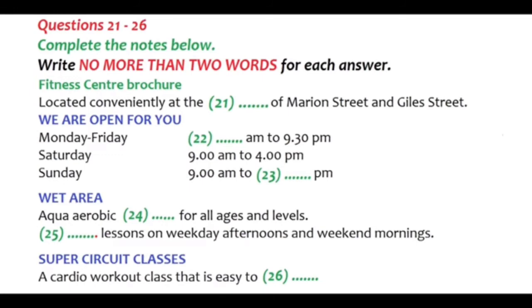Hello. Hello. Is that Ms. Heidi Jones? Yes. Good morning, Ms. Jones. I'd like to take a few minutes of your time to tell you about the Seven Oaks Health and Fitness Centre, which is in your suburb. Would that be convenient? Okay. Well, the centre's not far from you. It's on the corner of Marion Street and Giles Street and has a large car park.